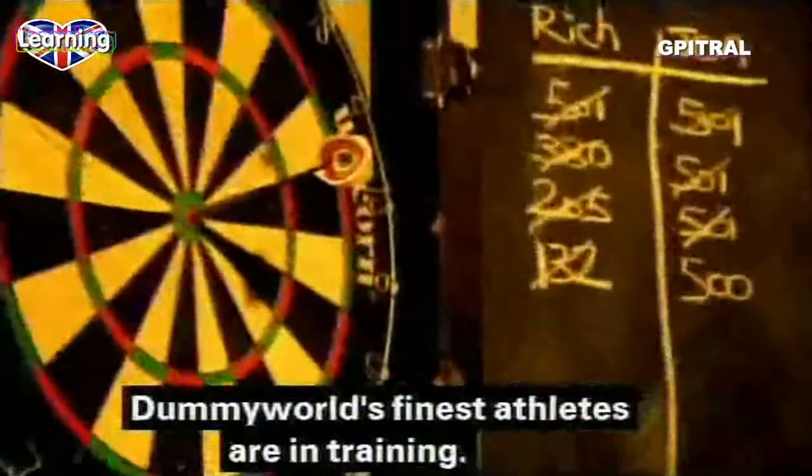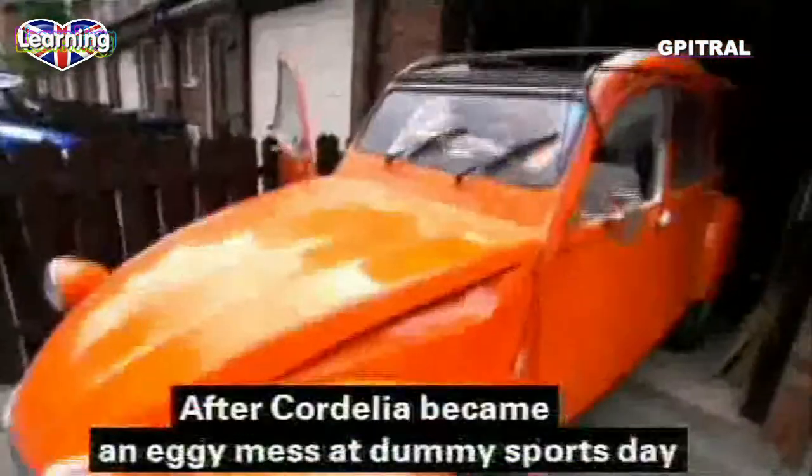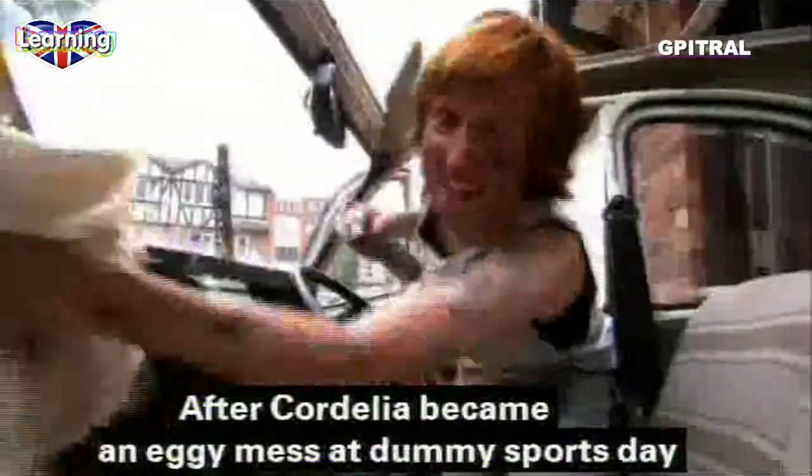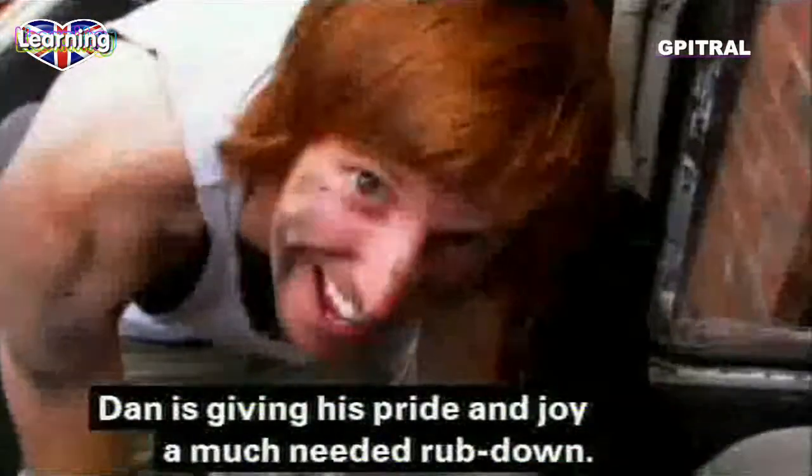Sunday, and Dummy World's finest athletes are in training. But the boys are busy elsewhere. After Cordelia became an eggy mess at Dummy Sports Day, Dan is giving his pride and joy a much-needed rub-down.